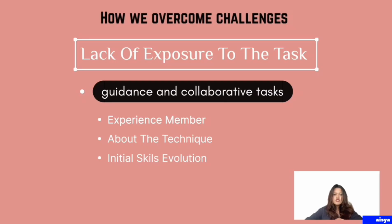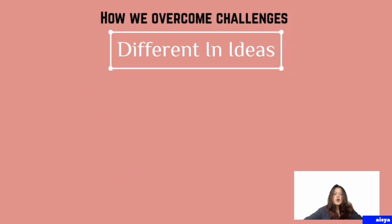Then, we also use initial skill evaluation at the beginning of the project. Evaluating the skill levels of all team members could have facilitated a more strategic distribution of tasks, enabling focused training and assistance when necessary. Lastly, for the third challenge, which is differences in ideas and decisions.